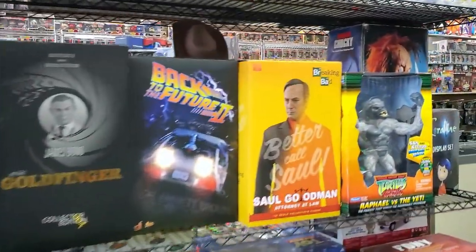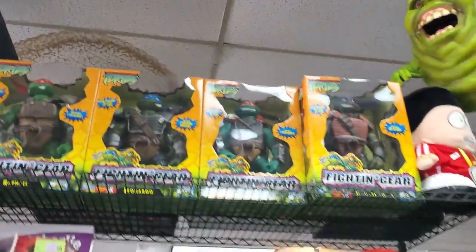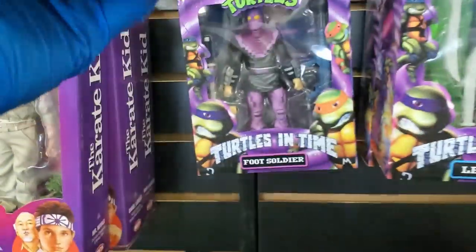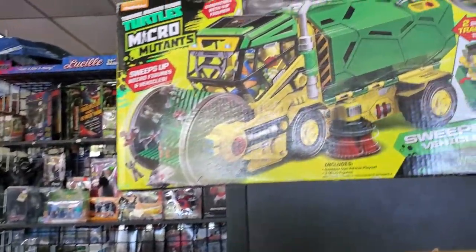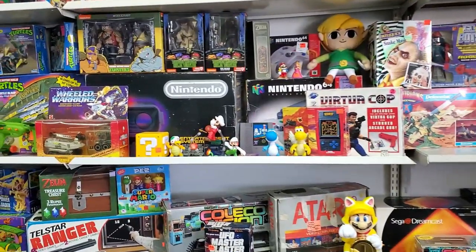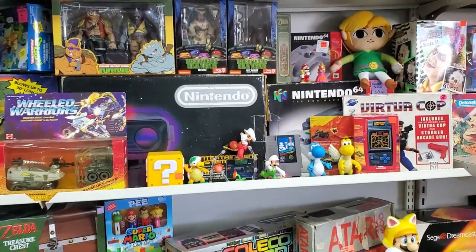Oh, let me go hunting. Got some Hot Toys. Oh, I got the big turtles. All right, video games. Oh, they got the new one of these. Oh, they got a ride here, too. I've been collecting these bad boys. And I've seen some of those Marvel Legends. I'm not going to lie, I'm still holding it in.